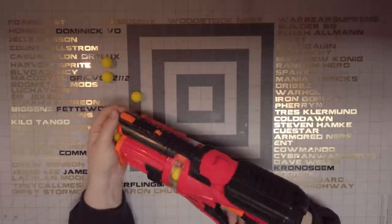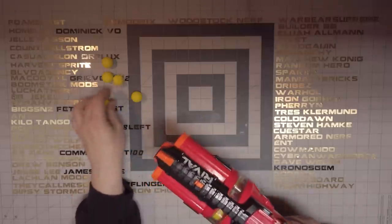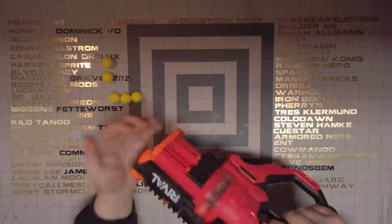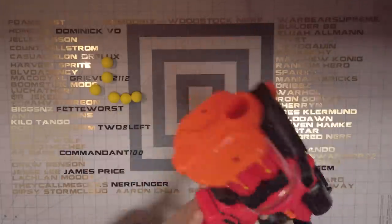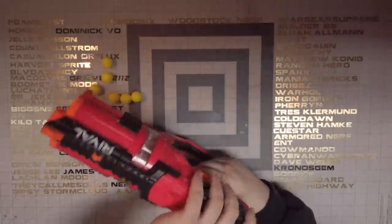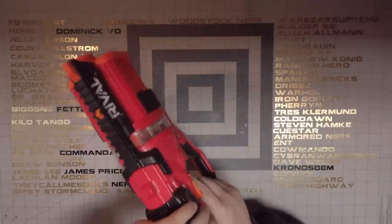If there is ever a rival blaster that I would want to use, this is probably it, because the way this thing works, it's like the perfect size for me. It's comfortable. It's got a grip guard, which is one of my most important things. This definitely could use a T-pole. I'm expecting that to come at some point in time.